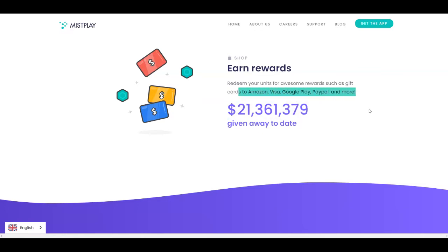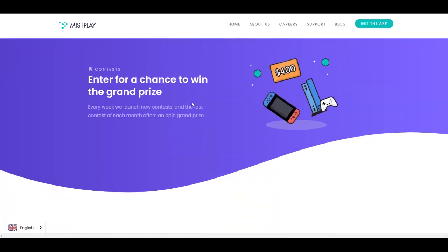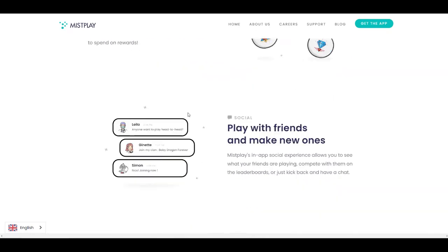also PayPal. As you can see, they have given out more than $21 million, which is crazy, and it shows that this is a legit platform. You can even enter some contests for a chance to win the grand prize. They launch new contests every week, as you can see. You can even unlock achievement badges when you complete missions, and every badge you earn will give you more units that you can spend on those rewards.